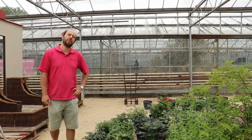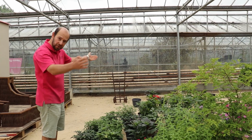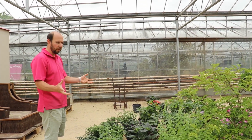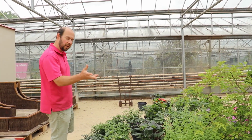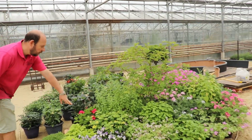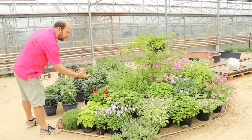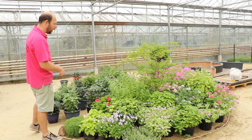So this is our RHS Chatsworth Flower Show display. It's the first time we've done a circle, which has been really interesting. Something I don't know why we've always avoided, but we've done a nice circle, and we're really happy with it. The plants are looking fantastic. Got a nice lot of flower coming with the violas and some nice vibrant colours as well with variegation. So it's gone really, really well.